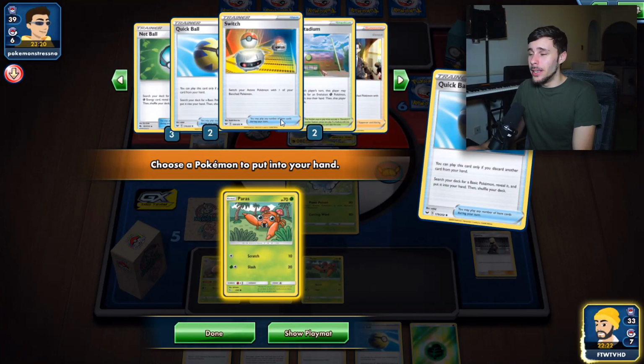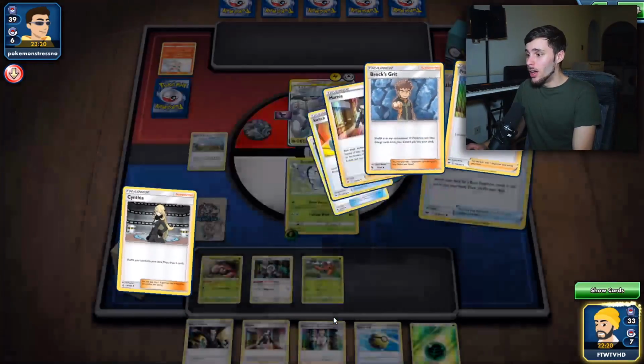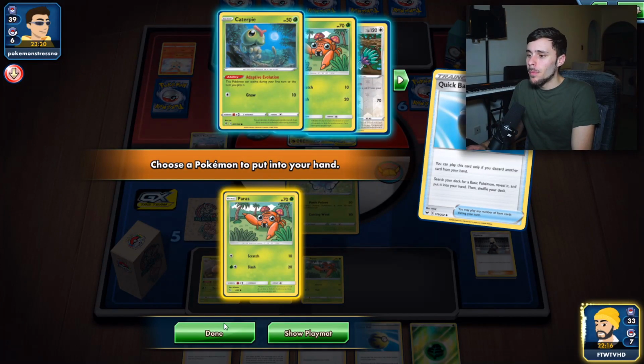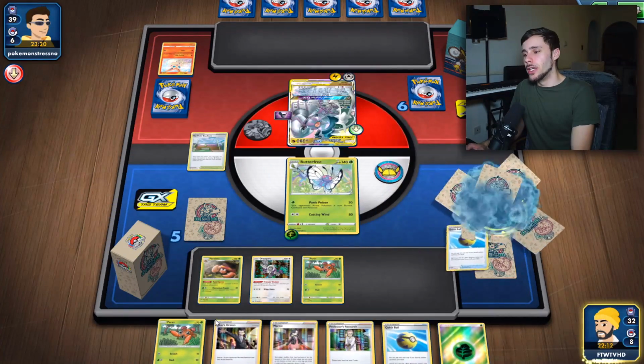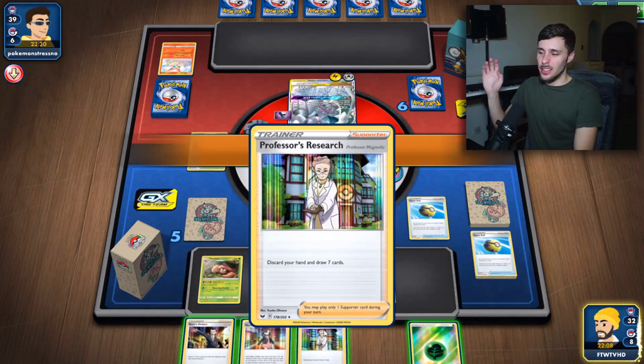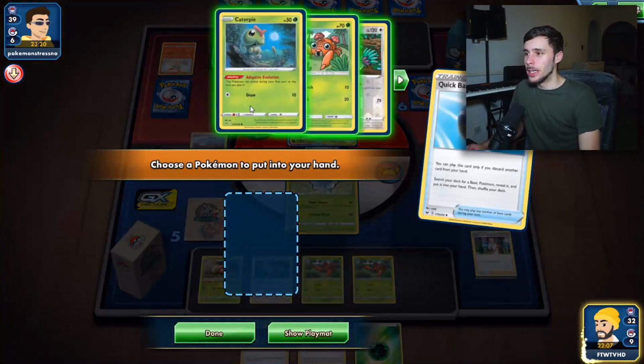Wow, only one Caterpie. We've prized two? Oh, that is painful. Okay. Do we get the cat? No, we want to build up the Parasect. This is a bit greedy. Actually, screw it. Let's go. Let's do it. We're going to get the Caterpie down.